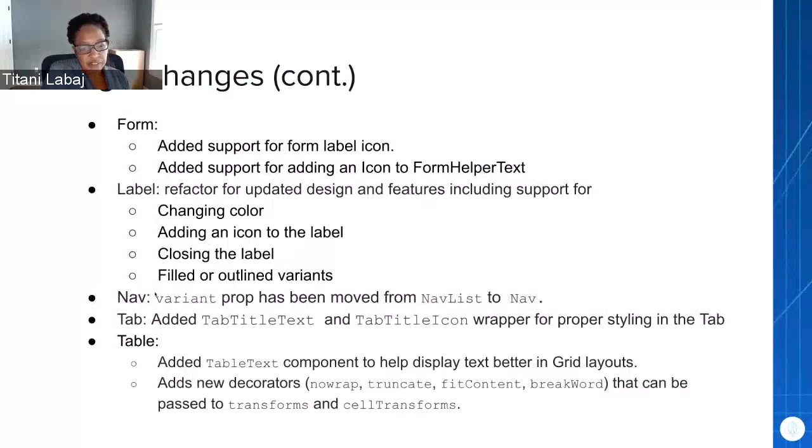And the tab is also refactored. Some styling has been added for the text and an icon that can be added to the tab buttons. So if you want the proper styling, you should wrap the text or the icon within the tab with these two new wrapper components. The table also had a number of updates. A table text component was added, so the text displays better when in a grid layout. Some new decorators were also added, and they can be passed to the transform result transforms.